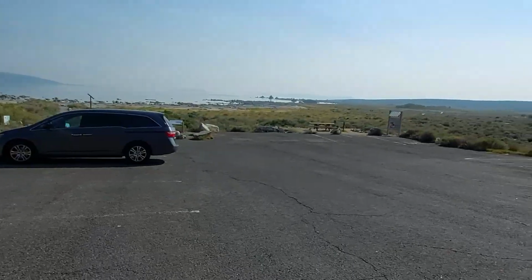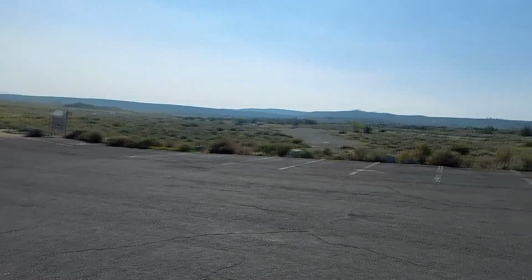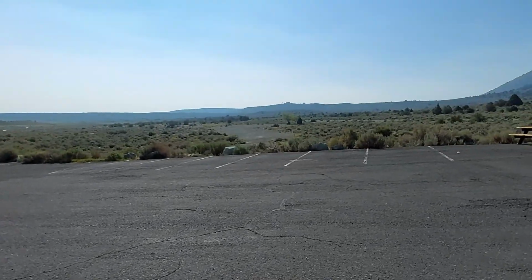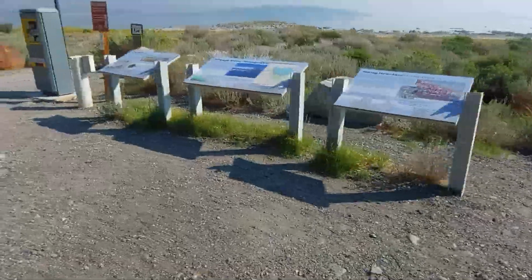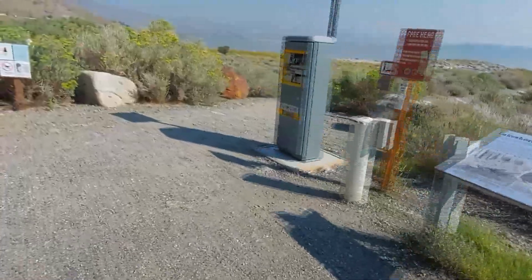There is another smaller parking lot closer to the lake, but they charge a fee for parking. It is a smaller parking lot with a picnic table and a bathroom.